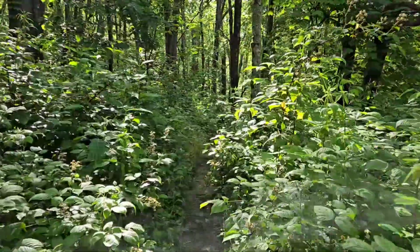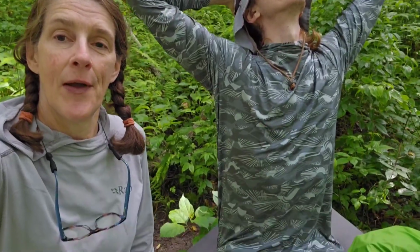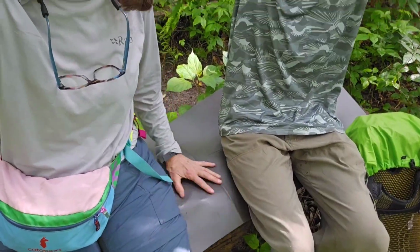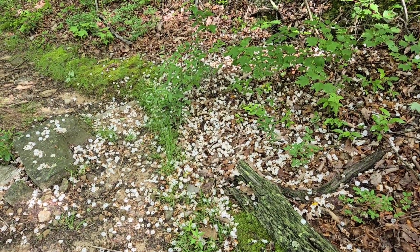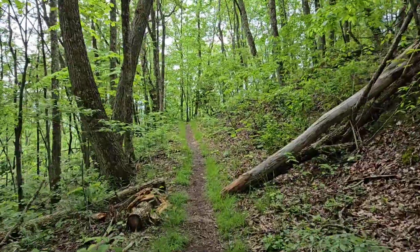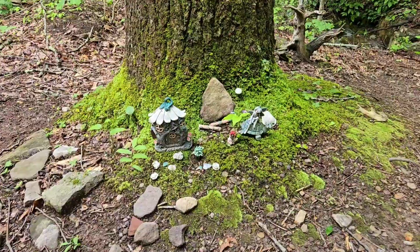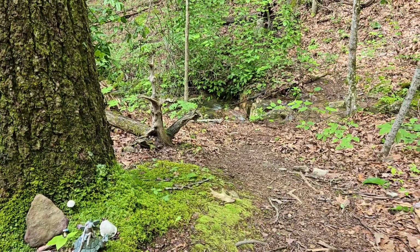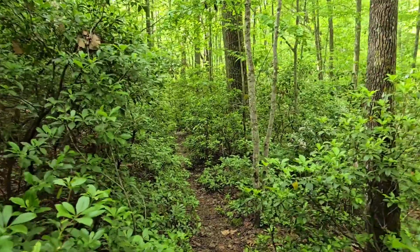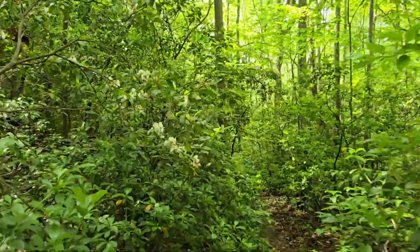So awesome in here. We're taking a break. And now that Pine is with me, I spread out my whole pad on whatever we're sitting on so our butts don't get wet. We have mountain laurel confetti. We have Fairyland, Virginia here, right next to what is a raging river for them. Mountain laurel tunnel. Not as many blooms in here.